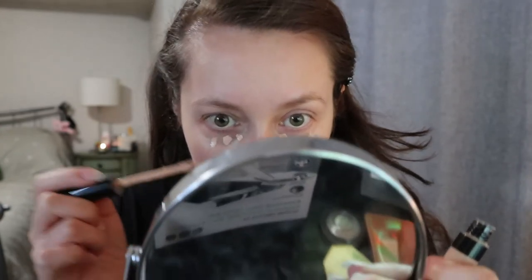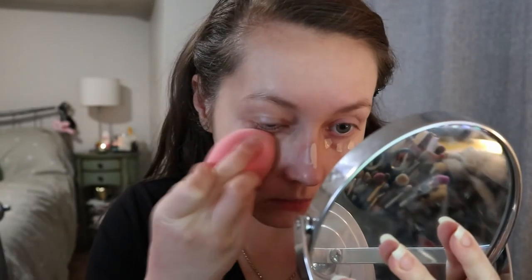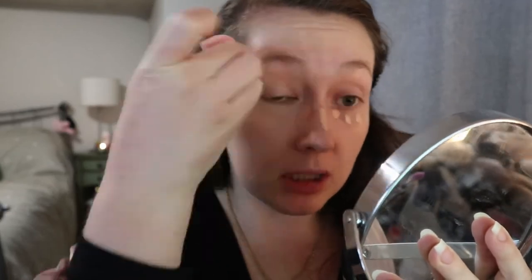But I will use concealer for my discoloration here. This is not a favorite yet. I think I tried this in my last video. It's the Bare Minerals Bare Skin Complete Coverage Serum Concealer. This is what I replaced the Kat Von D one with. I think I'm just going to go in with this. I'm not going to use too much because I don't need a full coverage concealer with a sheer foundation. So I don't know if this is a favorite yet because I just started using it, but I do really like it so far.